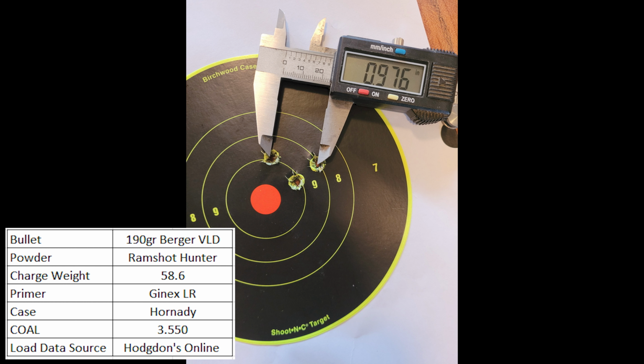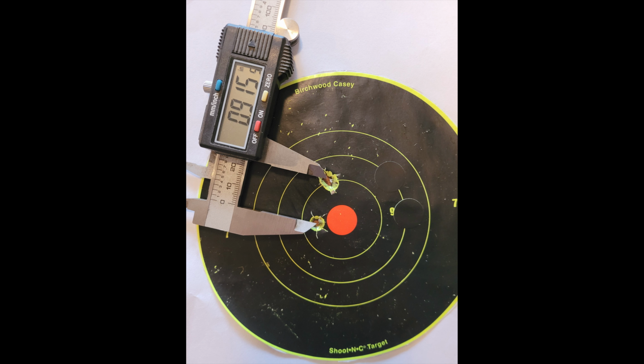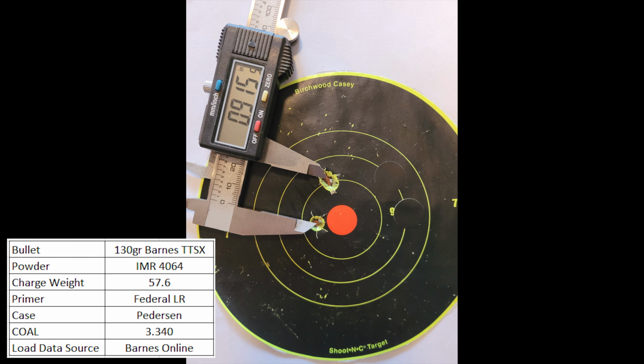The powder we're running here isn't what we chose through load development, we just selected it to get us the best possible velocity. Our second group is of course the Barnes TTSX, and we're sitting at just above 0.9 of an inch. We stacked 2 on top of each other, and the third is off to the side. I can get just about an inch with this bullet in this loading when I'm really doing my job. Like I mentioned earlier, copper bullets can be a tiny bit finicky with accuracy, and it took me some experimenting to land on this load.